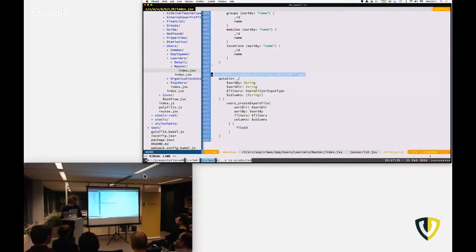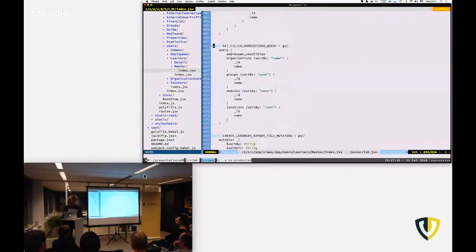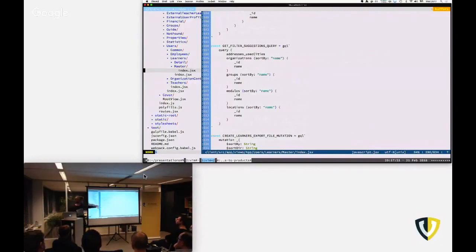So at the bottom, we see the create learners export file mutation. This is describing how this mutation would look, but I'm just going to go up a little bit because we're talking about the filter suggestions. To give a little bit of context, we're in the user pages, the learners, and we're in the master page, which shows all of the records. We're in an index file. And at the bottom, we've defined our GraphQL query.